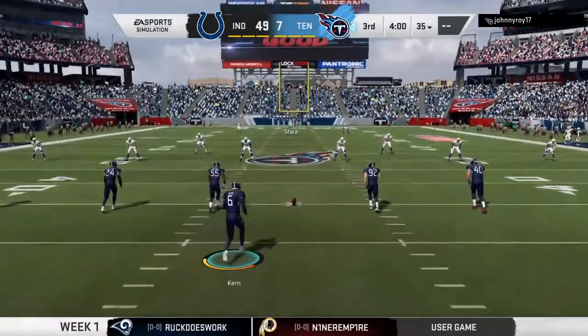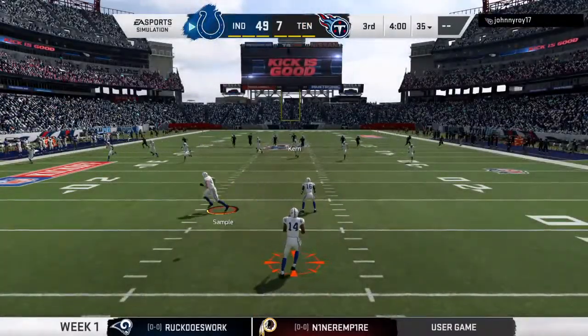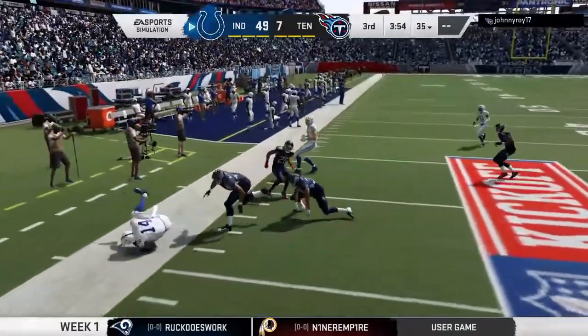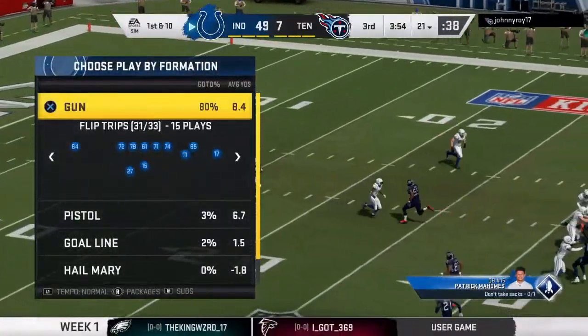Out is the kickoff unit as they run up and send this one away. This one taken from the 7. And he'll get it up across the 20 to the 21-yard line.